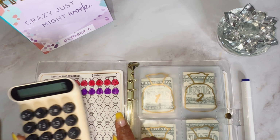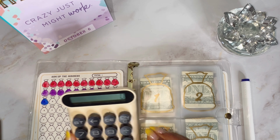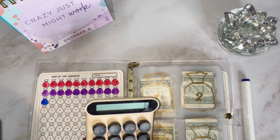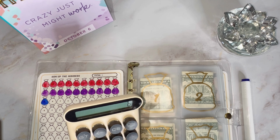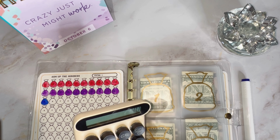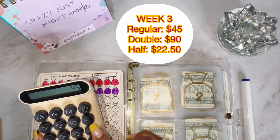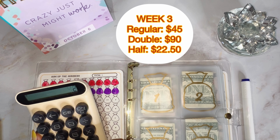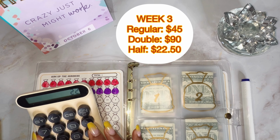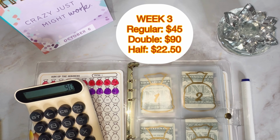So we did week 1, week 2. Let's do week 3. So you see how the numbers are going little by little. Nothing fancy, but we are still saving, right? So for week 3, we did 6 plus 7 plus 8 plus 9 plus 10 plus 2. Then we did 3 today. So that was week 3. It was $45. $45 divided by 2, if you are dividing your numbers, you're supposed to have $22.50. Then if you are doubling the numbers, it's going to be times 2. You should have $90.